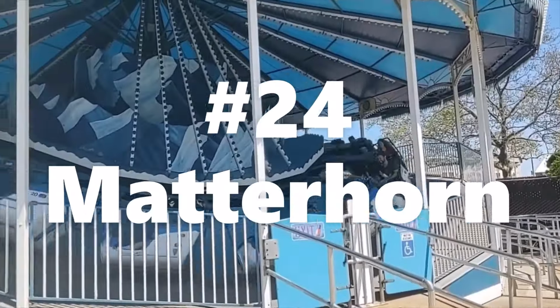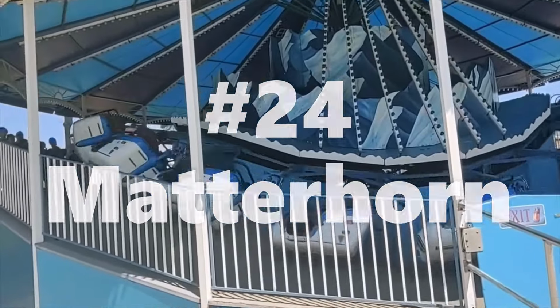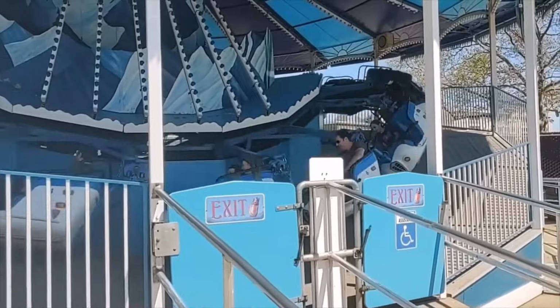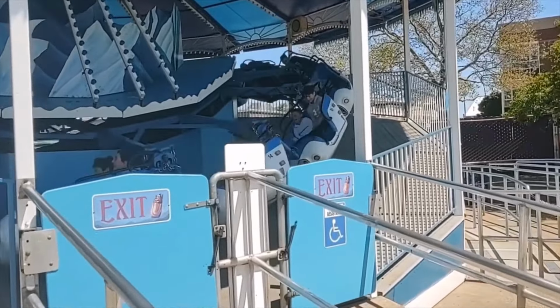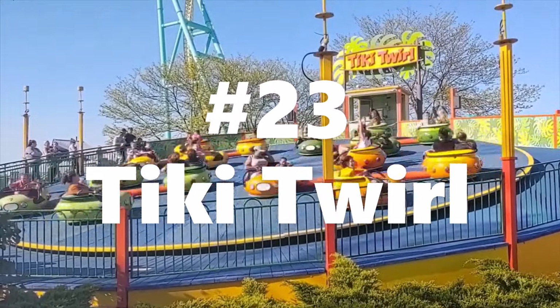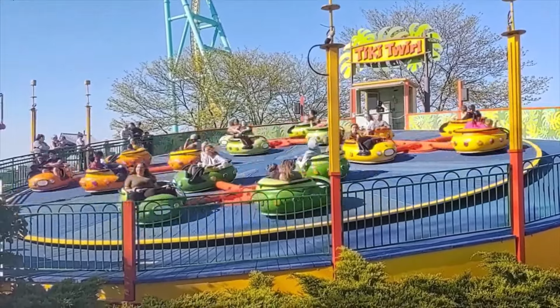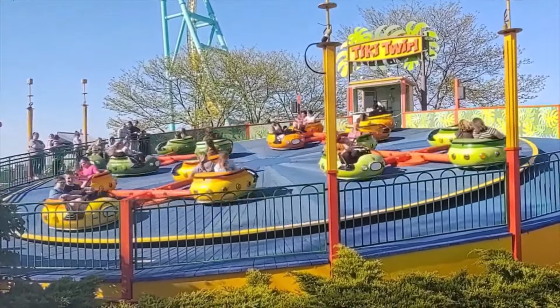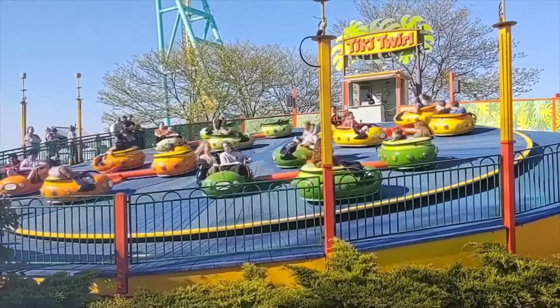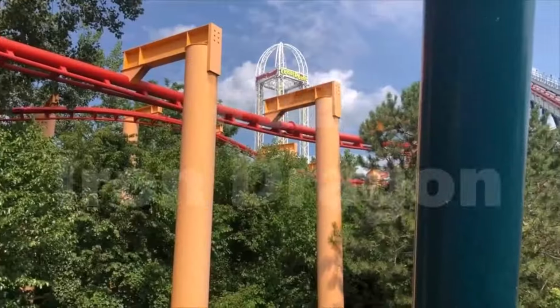Number 24 is Matterhorn. In my opinion, a very similar experience, but I like it quite a lot. It's fast, it's thrilling, and it's a very solid flat ride overall. Number 23 is Tiki Twirl. Tiki Twirl has a very nice aesthetic, which helps quite a bit, and the spinning on some different axes is very fun. There's not too much else to say about this one though, it's just a tiny step up from Matterhorn.